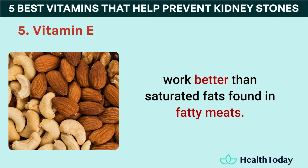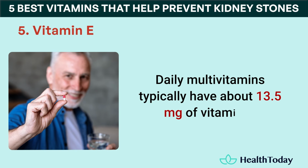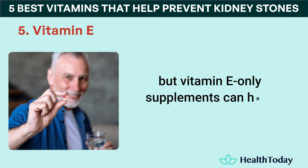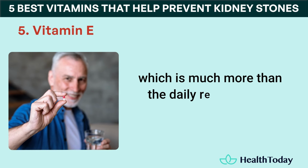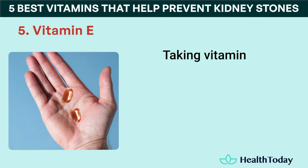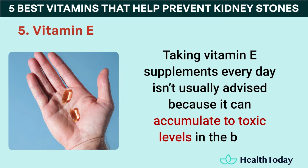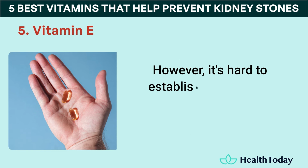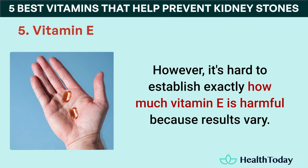found in fatty meats. Daily multivitamins typically have about 13.5 milligrams of vitamin E, but vitamin E-only supplements can have 67 milligrams or more, which is much more than the daily requirement. Taking vitamin E supplements every day isn't usually advised because it can accumulate to toxic levels in the body. However, it's hard to establish exactly how much vitamin E is harmful because results vary.